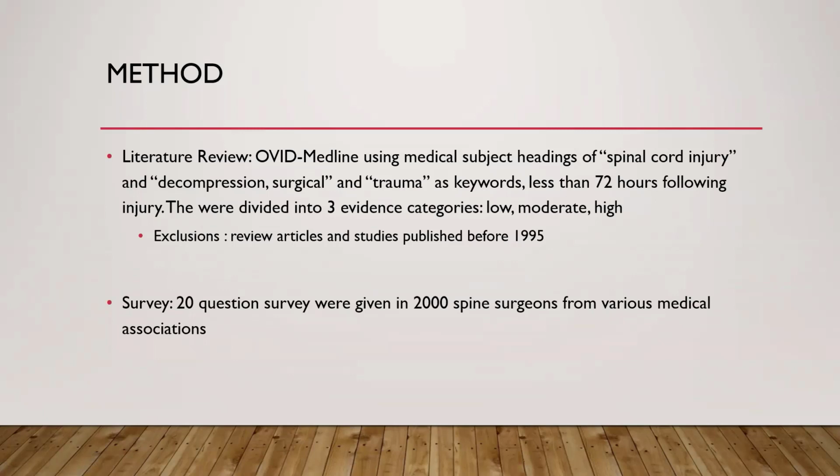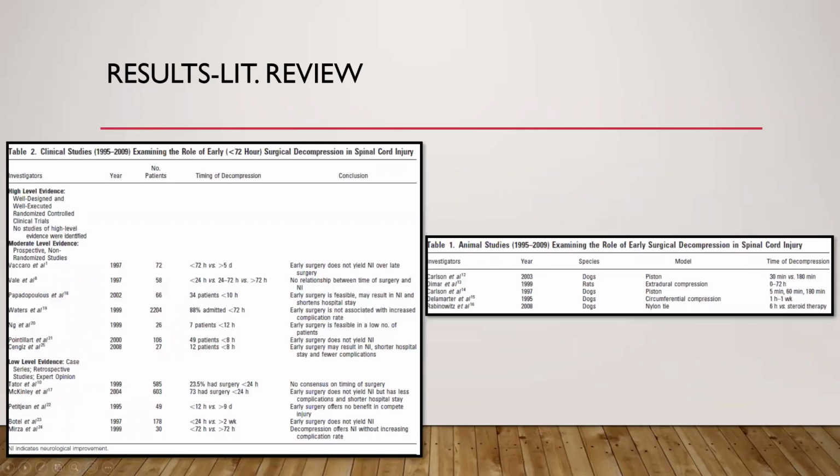The authors of this paper did an extensive search and found multiple studies between 1995 and 2009, both animal and clinical studies, that were relevant in decompression of spinal cord injuries. And they also sent out a 20-question survey in English to 2,000 spine surgeons across the world in various medical associations. So this is just an example of some of the studies that they looked at.